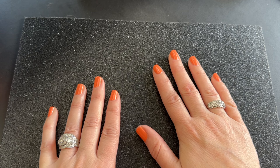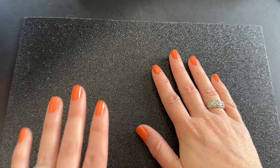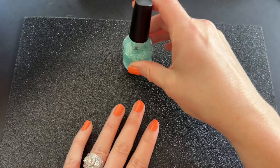There's a lot of cons. One big con for me is getting the formulas correct and getting them good enough to where I feel confident enough to, I'm sorry, I'm not even paying attention. I should have started doing my topper. It's getting them to a good enough formula where I even feel confident enough to sell them. I have a ton of polishes that I've made over the last few years.